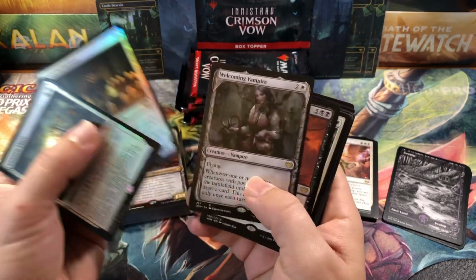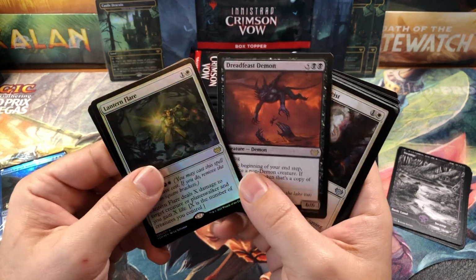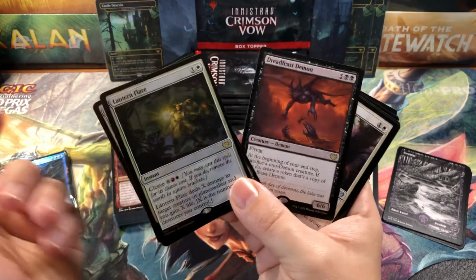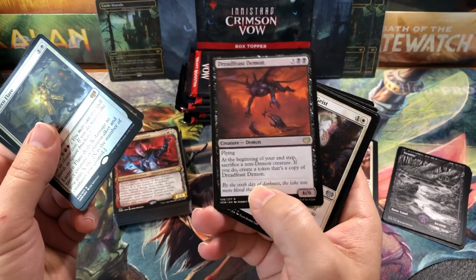But anyways, Welcoming Vampire, Dreadfast Demon. This is one of the main reasons I went black, plus I got a couple of good removal cards. But the Dreadfast Demon, every time I got this on the board, I won the game. I mean, this guy is unbelievably good.